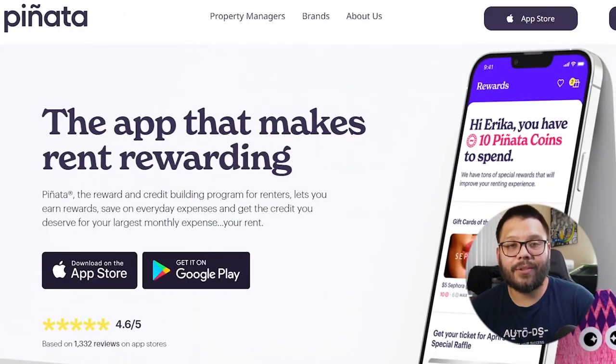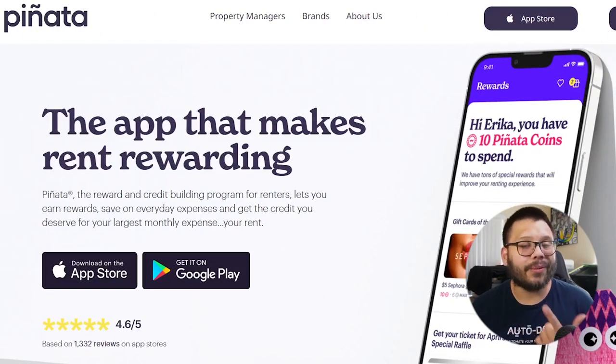It's extra income that you don't have, or it's some sort of payment that you can be using towards shopping at maybe Target or even the Apple Store. Pinata is accessible through both the Apple App Store and the Google Play Store.